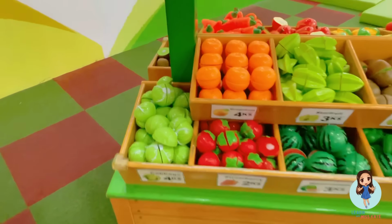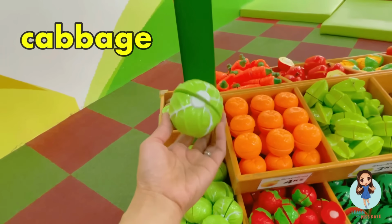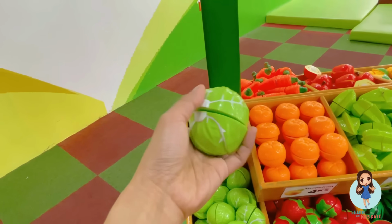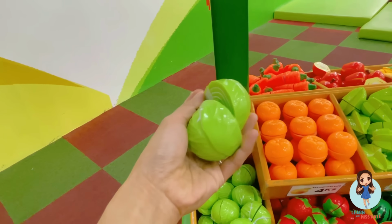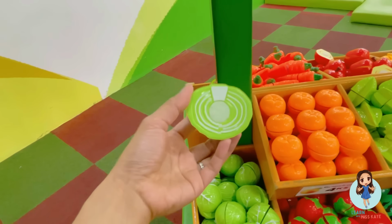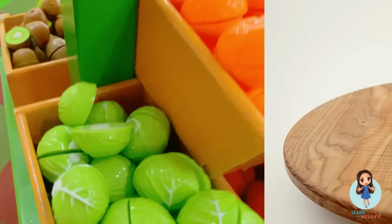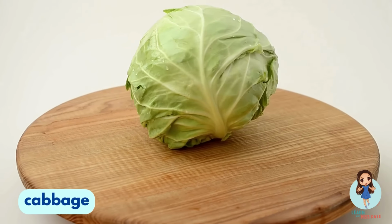Time to get our crunch on with some cabbage. Cabbage is full of vitamins and minerals that keep our bodies healthy and strong, and it's a key ingredient in yummy dishes like coleslaw. Cabbage is one of the oldest vegetables, dating back thousands of years ago. Oh my goodness. This is a cabbage.